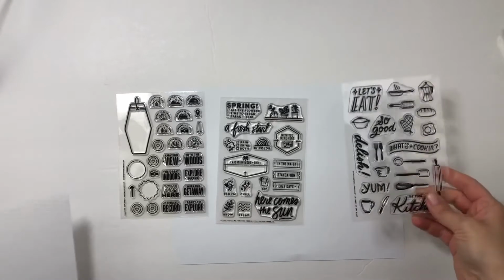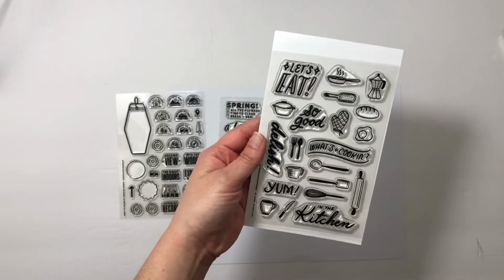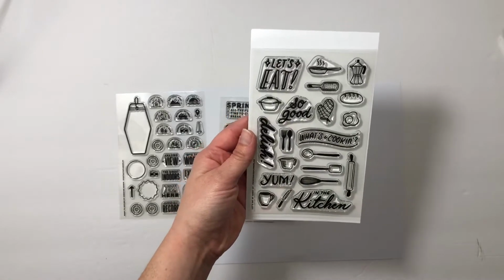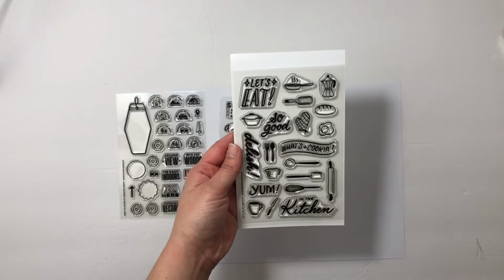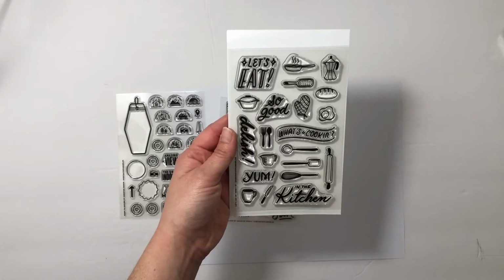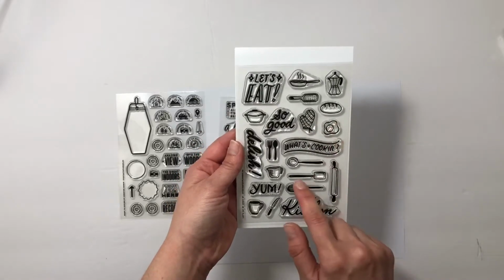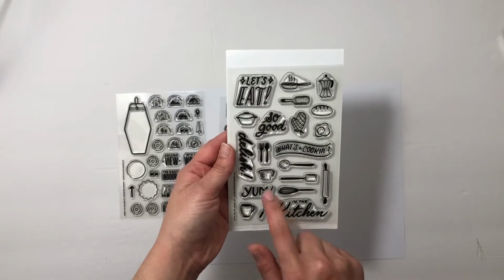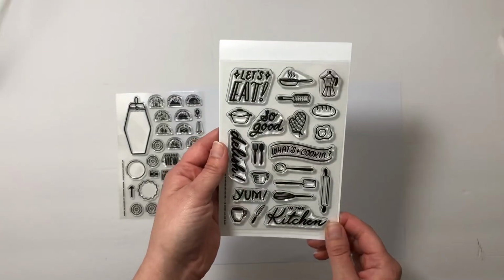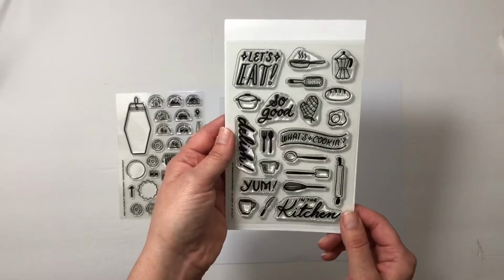So the first one is a guest design stamp set by Abbey. I think I'm saying that right. It's called Let's Eat, and I wanted to work with this one because I do some baking and cooking with my daughter, and it would be fun to document that. So you have the oven mitt, a little egg, and then a spatula, a whisk, and then some great phrases in the stamp set. So lots of versatility in this one, and I'm excited to finally document our kitchen adventures.